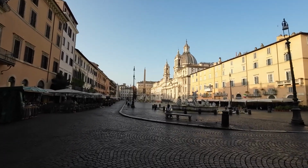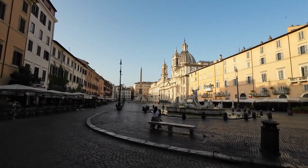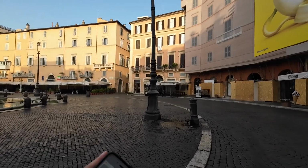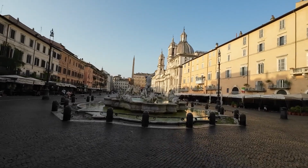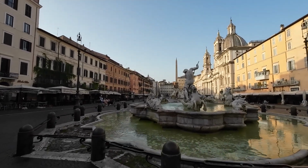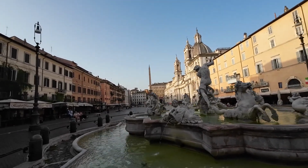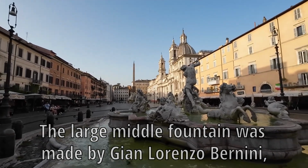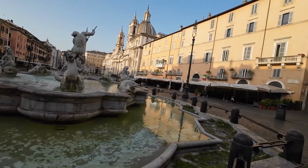And here is our next important monument. Piazza Navona. This used to be like an arena, or like a track for the athletes or the chariots. That's why it's a huge oval. And then they converted it into a piazza. And there's like 3 fountains. I believe they're made by Bernini. Correct me if I'm wrong. And such a beautiful piazza. Probably my favorite piazza. Really lively when there's a lot of people.